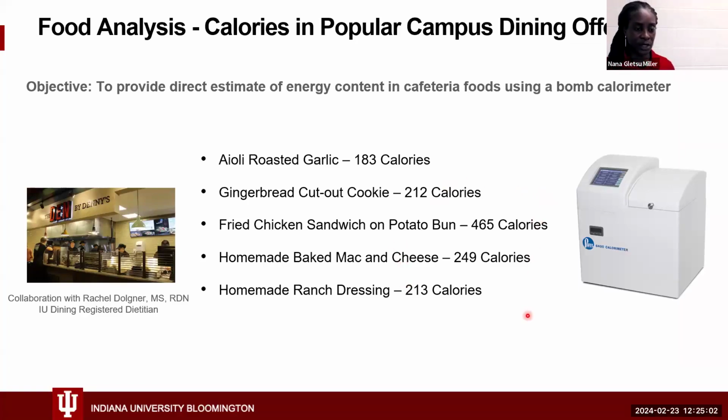Another study that actually is being done by our group is using the bomb calorimeter. So that's the instrument I mentioned earlier that's able to determine the energy content of food. Here we're working with the dietitians at IU Dining, and they've given us some common foods that are consumed in the cafeteria, and we are to use our instrument to determine if the calories that are calculated for those foods are equivalent to what the instrument calculates. So basically verifying that these calculations are correct based on the precise estimation from the bomb calorimeter. So that study is underway, and we hope to make some more headway to get those answers in the summer.